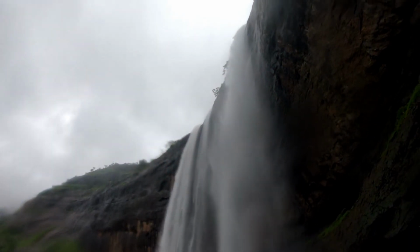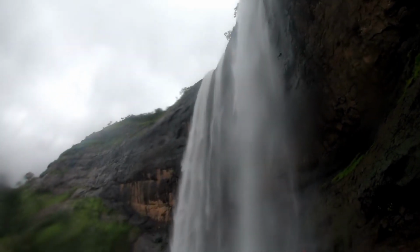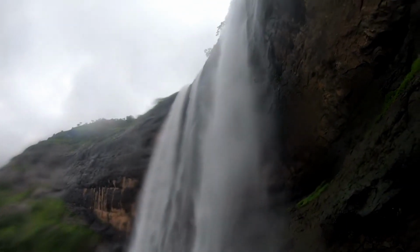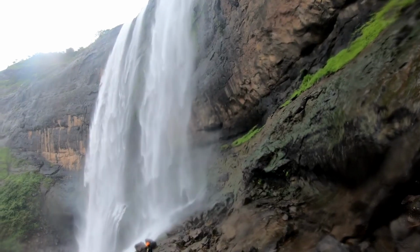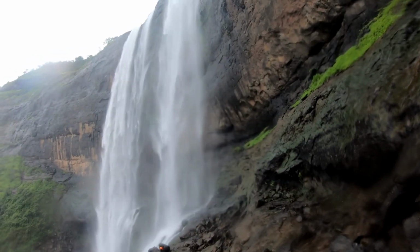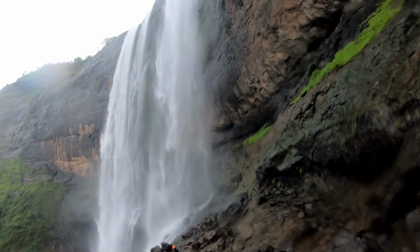The hidden gem of Lonavla. One of the best waterfalls that I have ever seen. This Kataldhar waterfall and the Pune waterfall are the two waterfalls which feed the Ulhas river, which further flows till Thane and joins the Vasai Creek.